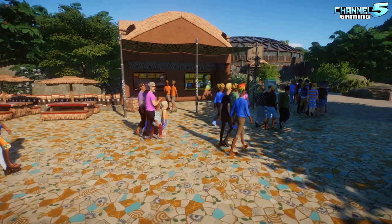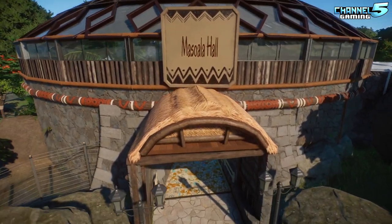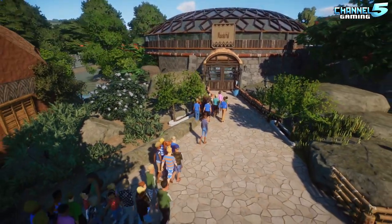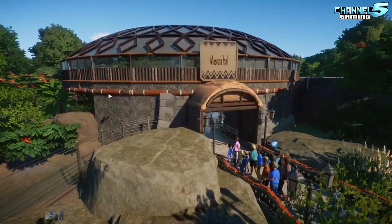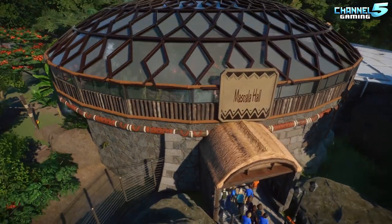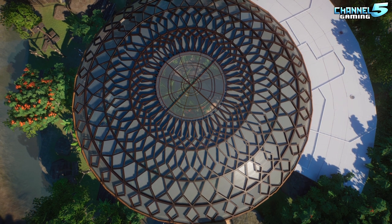Okay, let's take a closer look at it, shall we, Farana? Yep. So here we are. Am I saying that right? The Masoala Dome? Masoala Hall? Masoala Dome? Masoala, maybe. That looks incredible. Yes. The trim is really well done going around it. Little window crops. The dome, that's incredible. How do you even do that?